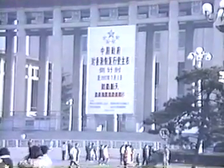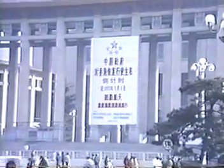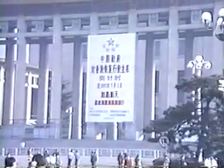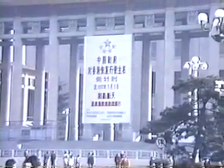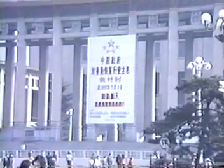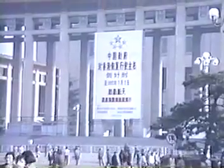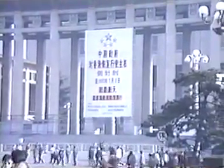Okay, according to our local authorities, that's a sign that indicates the number of days, 547 days, and then the number of seconds, which would be 47,218,393 and counting down before Hong Kong reverts back to China.